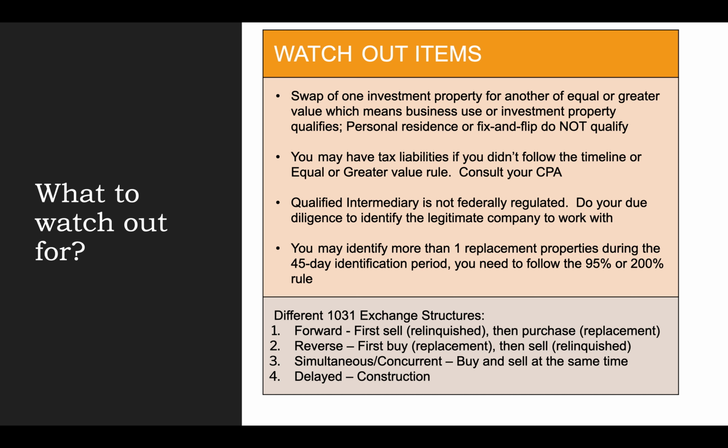Number two, we talk extensively about the timeline that you have to follow, the 45-day identification rule and 180-day closing rule. You must follow the timeline rule, otherwise you may have tax liabilities. The next one is very important. QI companies are not federally regulated. Please do your due diligence to identify the reputable companies to work with.